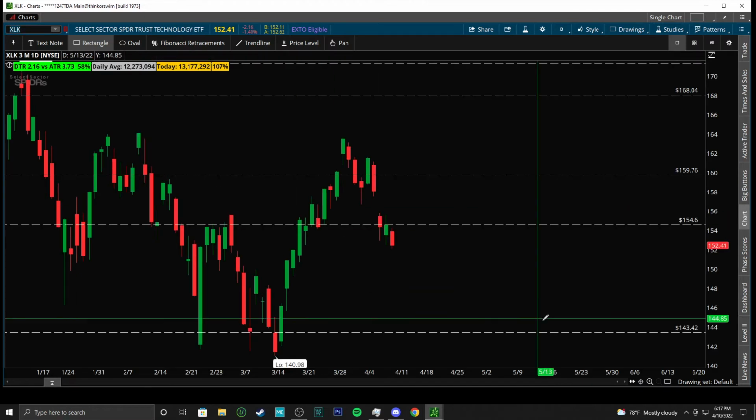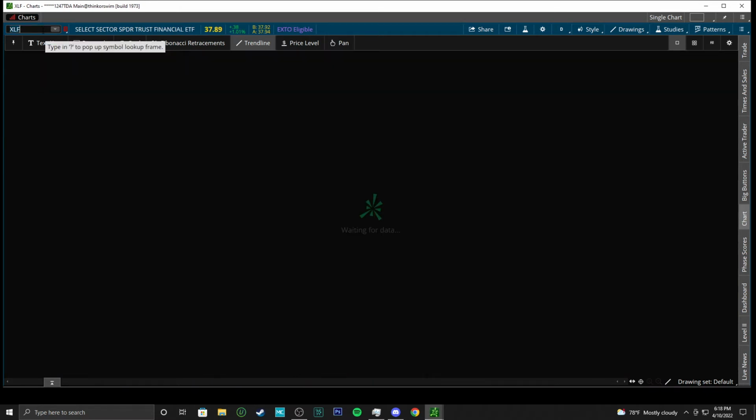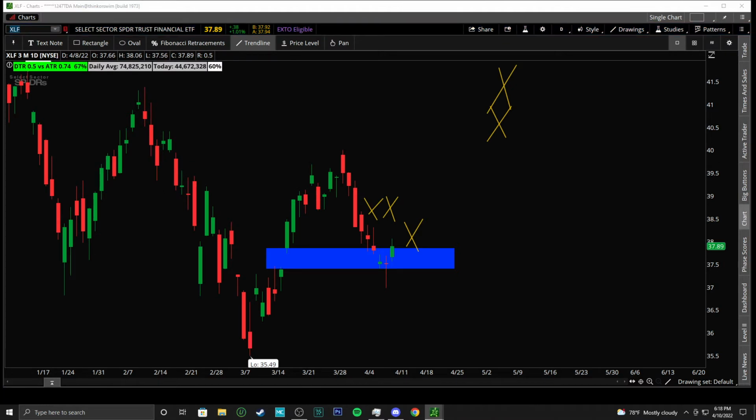Whereas tech, you can see there is a lot more room. Not saying it's going to go straight there first thing next week. Just saying there's a lot more room to the bottom of where they've been holding support, right? So just positioning, we need to be looking at XLF this week. What are some top XLF tickers that you guys know on hand?